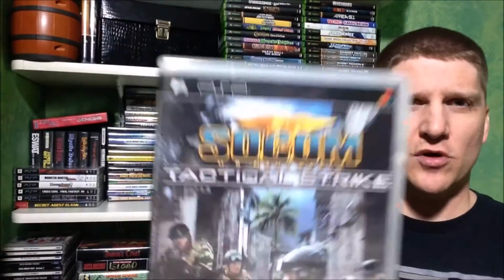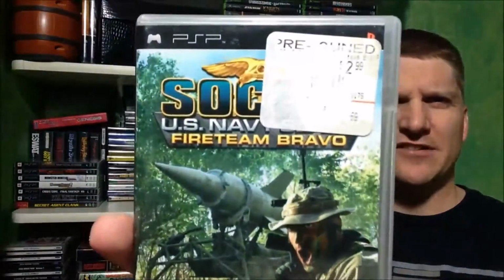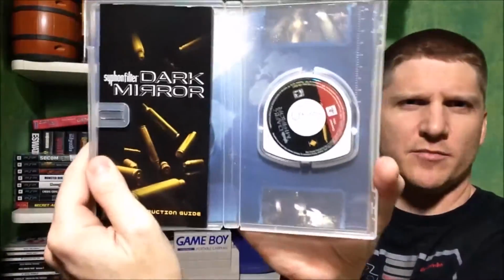All right, so they had some PSP games, and he asked them how much they were, and he basically got them for like $2 a piece, so he sold them to me at cost. So got these for $2 a piece. SOCOM Tactical Strike. That one is complete. SOCOM U.S. Navy SEALs Fire Team Bravo. Complete. Syphon Filter Dark Mirror. Complete.